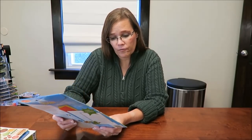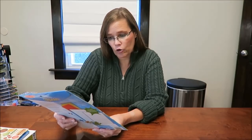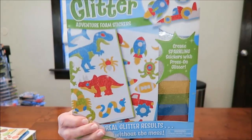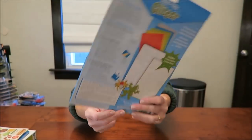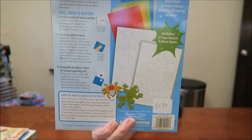And like Kevin said, it gives them a big box where they can put more stuff in it and take it home if they need to, or something to carry the stuff in. So I bought this Melissa and Doug. This is mess-free glitter adventure foam stickers. It says create sparkling stickers with press-on glitter. And I thought that looked like something that he and his mom could do together. I found that at Hallmark.